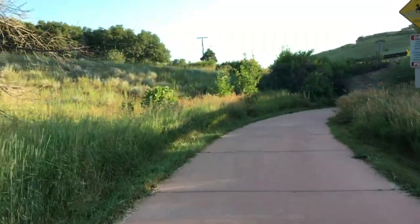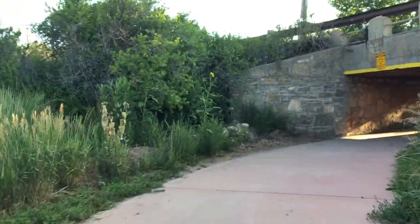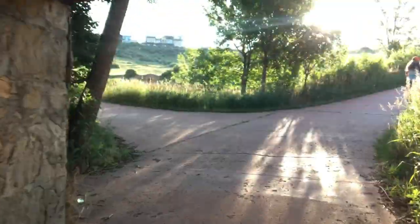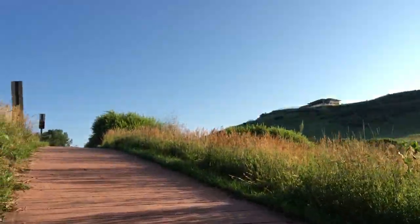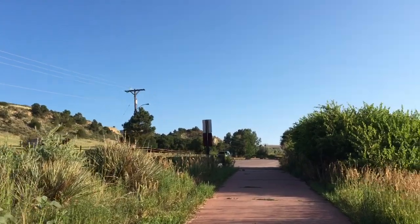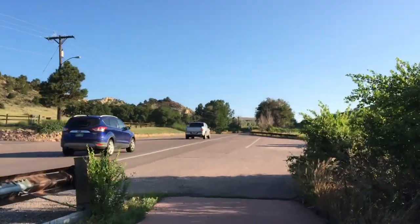Yeah, unless we go under a tunnel or something. That's interesting. I've done this trail before. She's going right, I'm going left. Even with the motor assist, it's not helping that much. It's helping a lot. It'd be impossible to climb this hill without it.